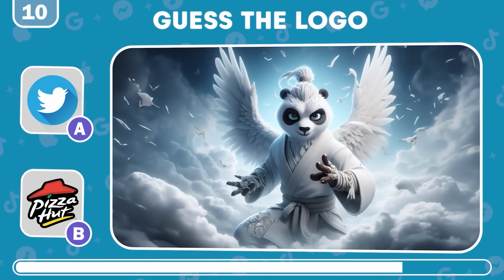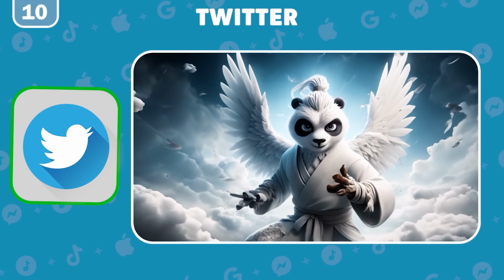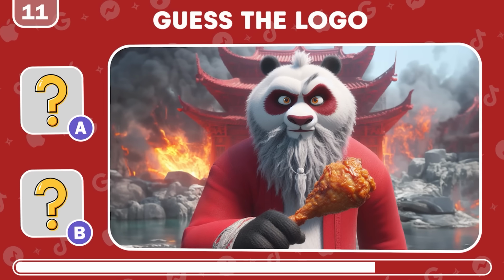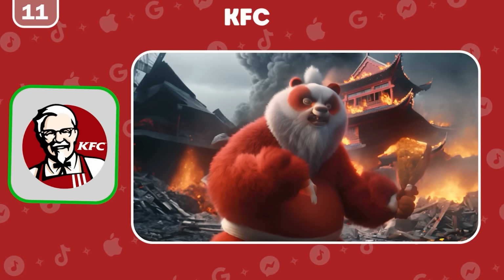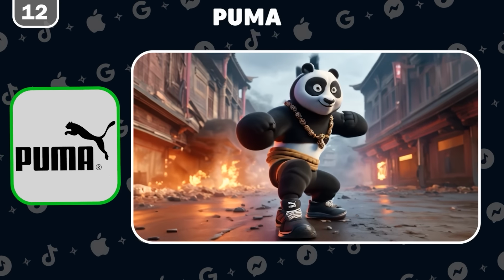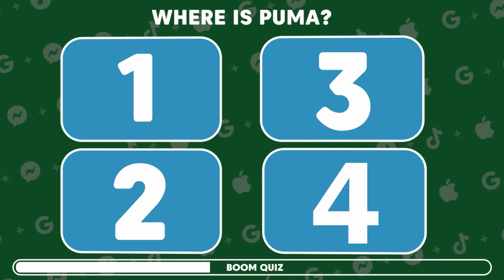What logo do you think of? You have a super memory, Twitter. Which logo do you think of? It's KFC. Next, quickly guess which logo. Sure, Puma. Remember the location of these logos. Guess where the Puma logo is located. Exactly, it is here.